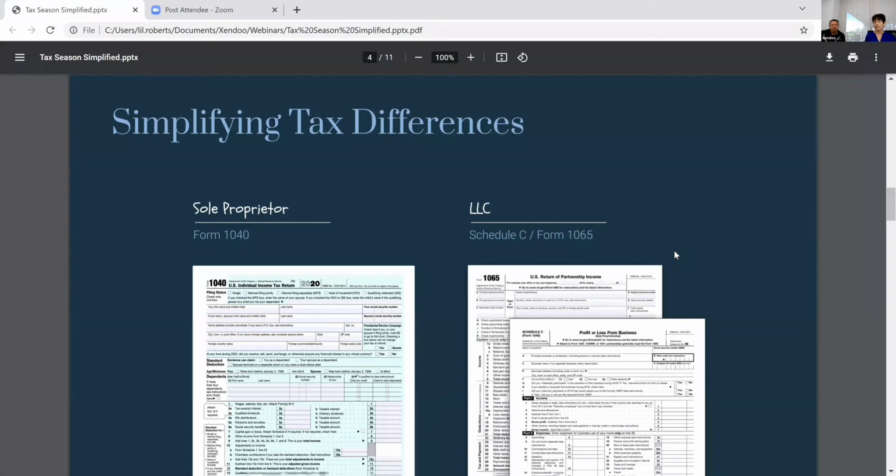So a sole prop is going to be a 1040. Even a sole prop, any side business or any business that's on a Schedule C making more than, let's say, $20,000 really should be an LLC with the S election, because then you save money in taxes. We're going to get into that. Schedule C is good for a sole prop, but once you're making more than $10,000, $20,000, you can save money. Okay, so sole proprietor 1040.